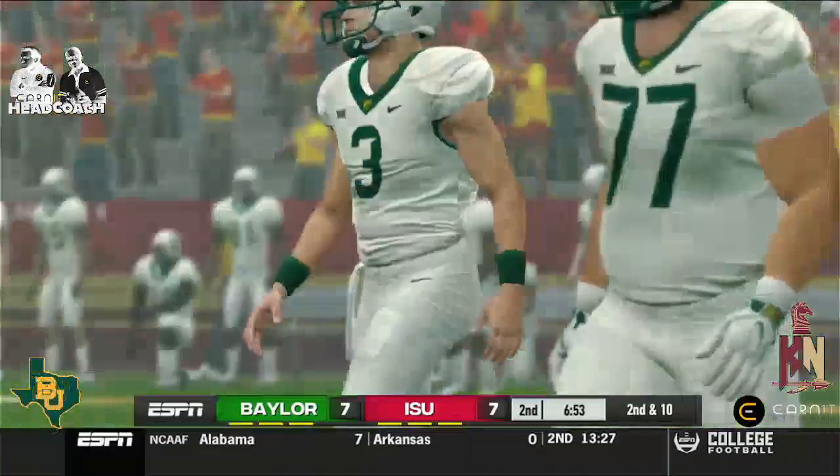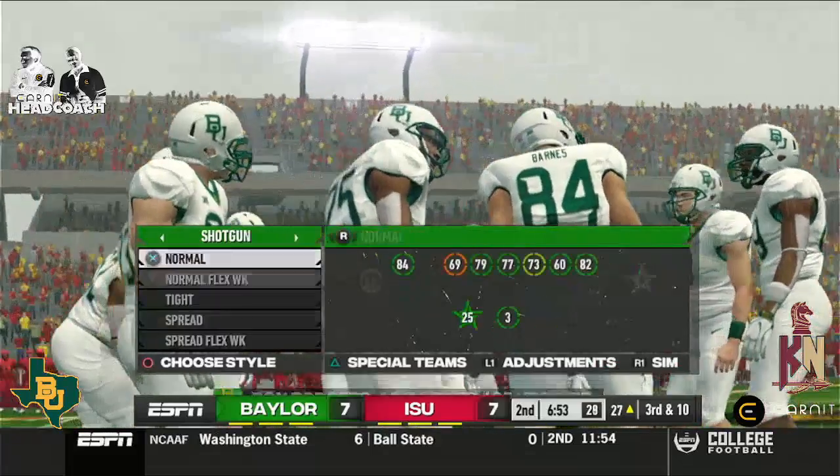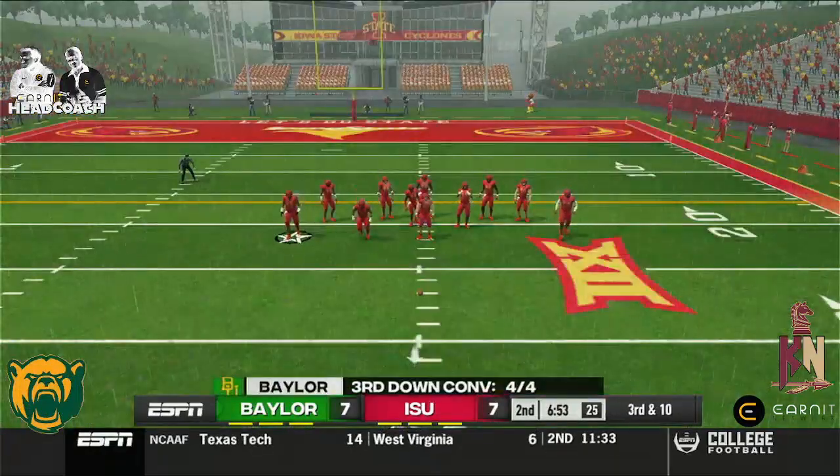Fires quick out to the receiver, and he can't make the grab. Can't blame him for not hanging on to that pass. He got hit pretty hard. That brings up 3rd and 10. This is the 10th play of this drive.